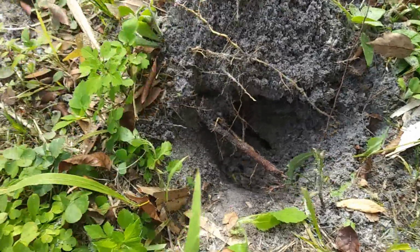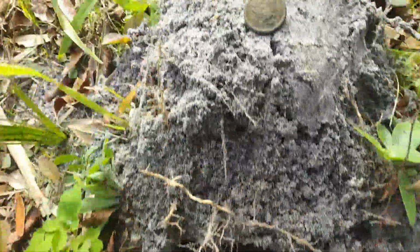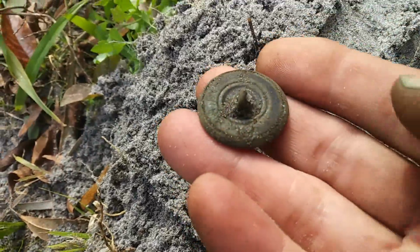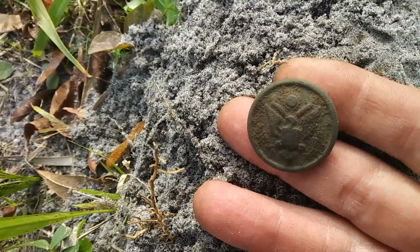Alright guys, check this out. Dug a 1910 wheat and a 1920 wheat, and then I just pulled this out of the hole. Check that out. It's a 2-piece button. Full shank still there. There's words on the back. I had a feeling it's probably World War I, but that's still really cool.